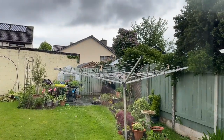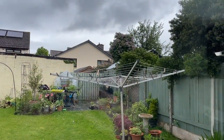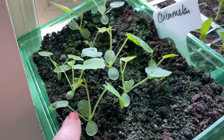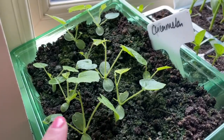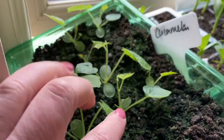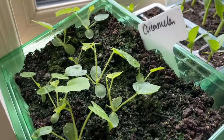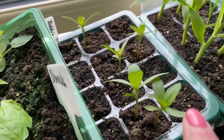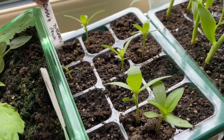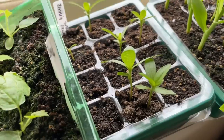Okay, this is the current situation outside again. But look, we have cucamelons. So I'm going to pot those on once I get new compost. These are a mixture between a cucumber and a melon, as the name would suggest. So we'll see. I think they only grow to about a grape size. We have some zinnias. Which ones are they? Zinnia, oh, the Cinderella Peach. Oh, I love them. We only have a few of those plants.